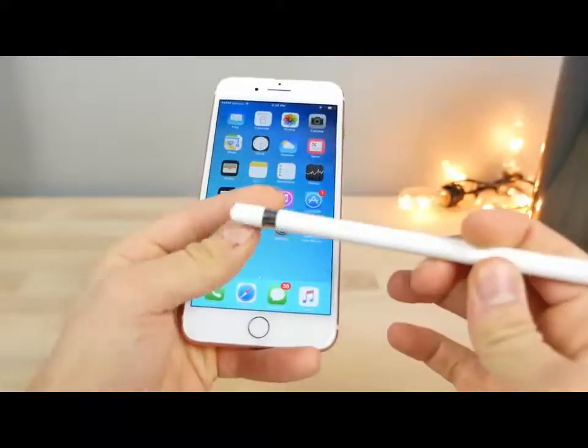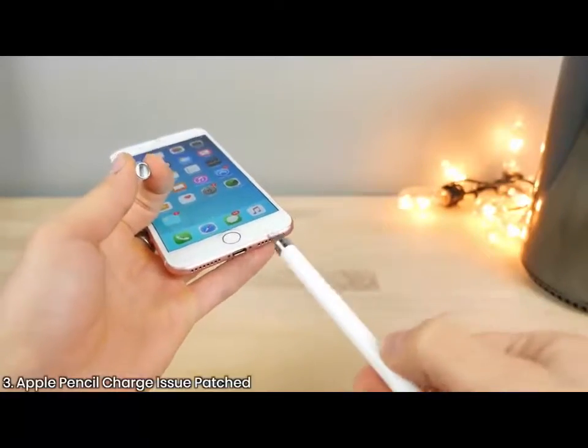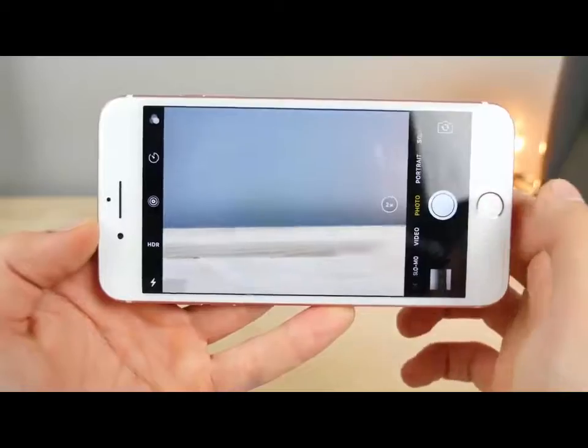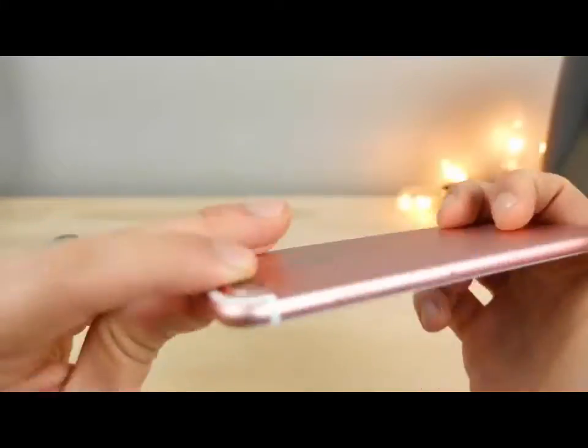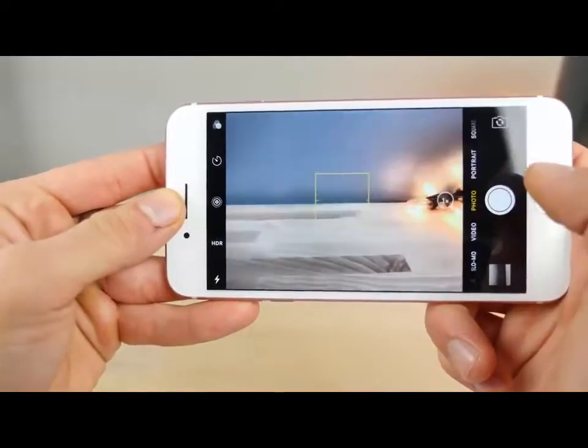For iPad Pro users on 10.3, Beta 2 fixes an issue where if you were to try and charge your Apple Pencil, it wouldn't charge past 5%. In the camera app, there was an issue with the telephoto lens not activating when using 2 times zoom. So if you put your finger over this, and in certain situations, it just wouldn't activate. So that's since been fixed.